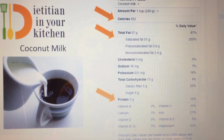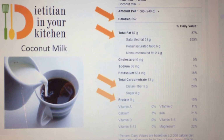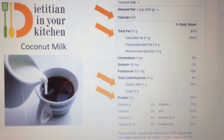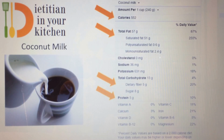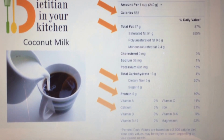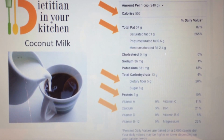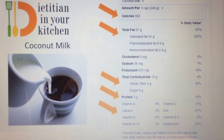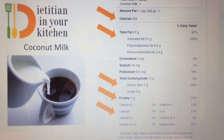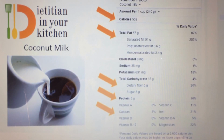The coconut milk does have protein. It also has dietary fiber, 5 grams of fiber per cup, which is good. So it's going to make you feel full for a long time when you're drinking coffee with coconut milk. That could actually be a significant amount of calories for you. And then, of course, coconut milk is not naturally fortified with calcium or vitamin D, so you would want to ask or check labels to make sure that there's calcium and vitamin D added if you're looking for that to be a calcium source.